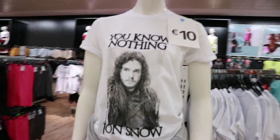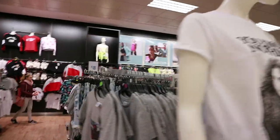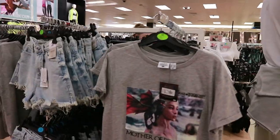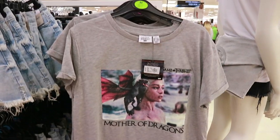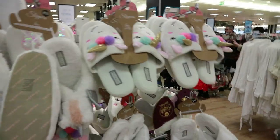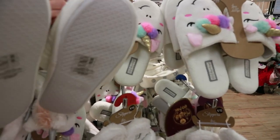Jon Snow. You know nothing, Jon Snow. If you're a Game of Thrones fan, you can get a t-shirt in here for just 10 euro because we know the new season, the final season of Game of Thrones is coming out soon. Mother of Dragons there. How cute are these unicorn slippers? Oh my god, I love them. How much are they? They're 6 euro.